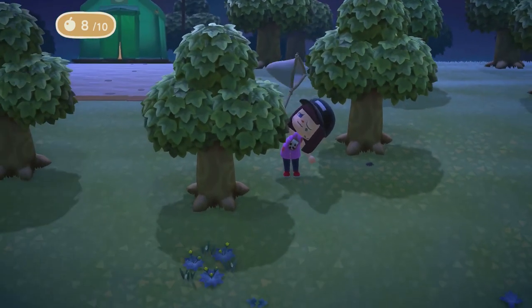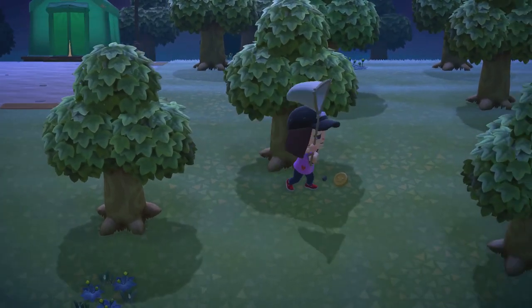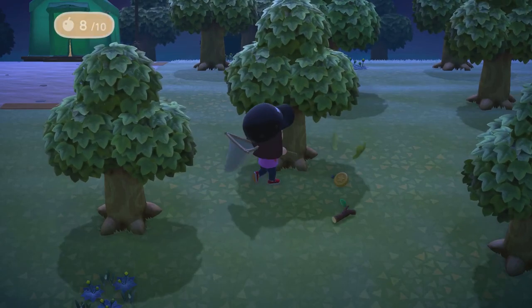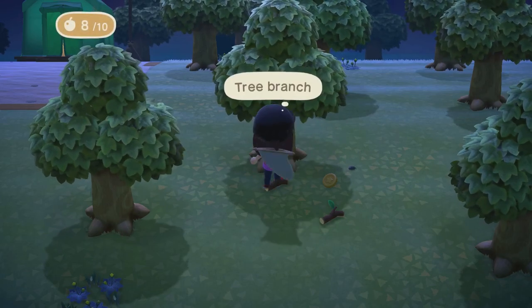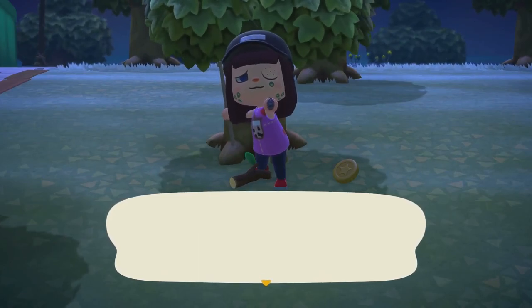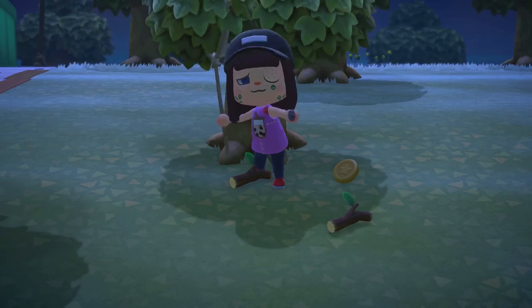So I'm gonna try to use the net and catch it. No, don't run away. Oh no, I think it's trying really hard to run away. No, I don't know how to catch that bug that's on the ground. A little bit hard. We got it. Oh yes, I caught a pill bug. That's a tough egg to swallow.